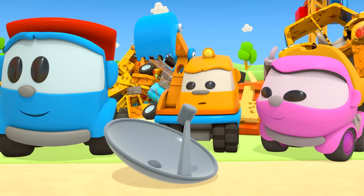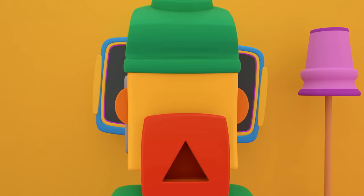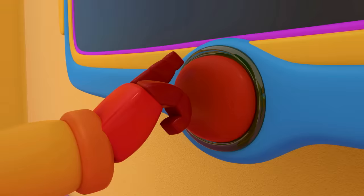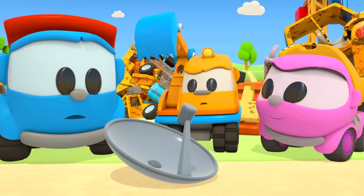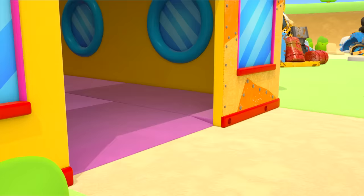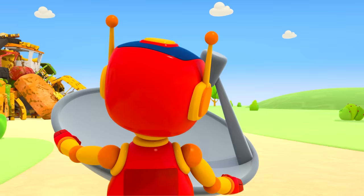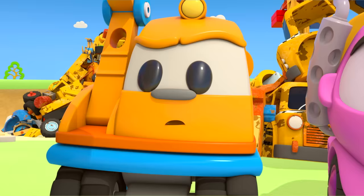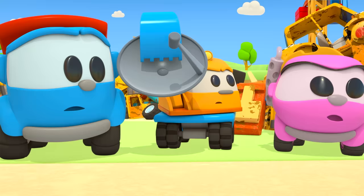Oh! But what's this? An extra part? Can you guess? There we go. If the television is going to work, it'll need an aerial. It won't show any cartoons otherwise. That dish is the aerial for your television. No, robot! Stop! Uh-oh! I know what we need!